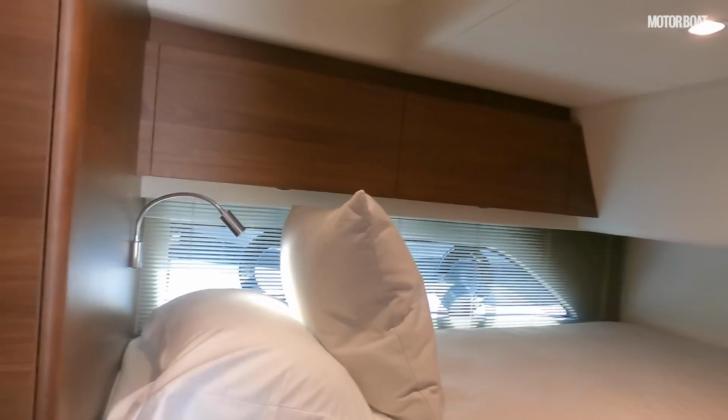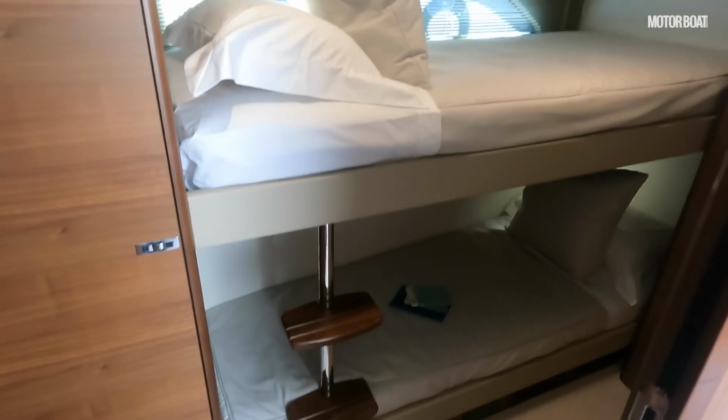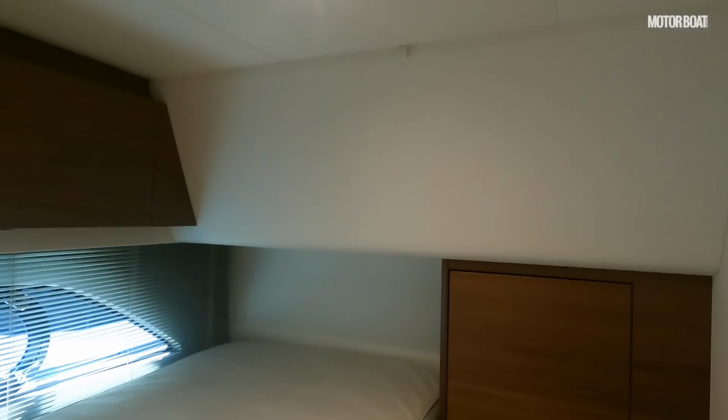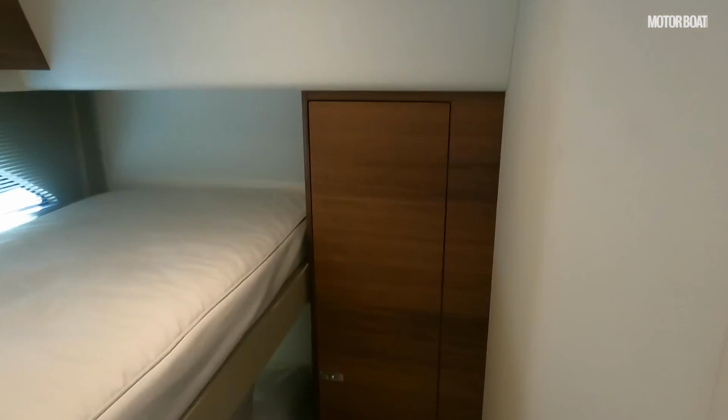Now, if we move to starboard, the bunk cabin is a nice example of its type, actually. Goodness me, it's extraordinarily deep set. There's some good storage there. What really impresses is the headroom in here.